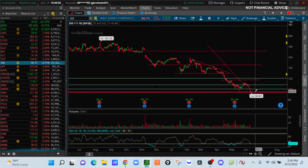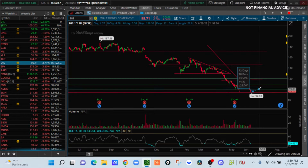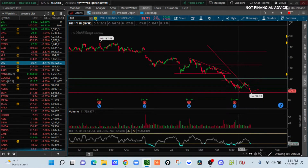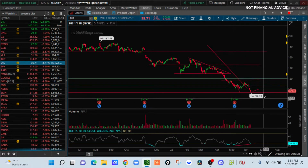It could chop around, it could really just go sideways to slightly higher. So Disney, not a big fan of it. We do have an RSI divergence. Notice this, RSI making a higher low, Disney stock making lower lows.